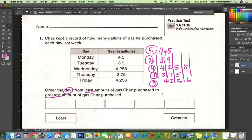So 3.75 is Thursday. So I'll write Thursday. Number 1 is done. Number 2, 3.9 is Tuesday. Tuesday. Number 3 is 4.256, 256 thousandths. So that's Friday. Then I've got number 4 is this one, which is Wednesday. Which leaves number 5 for Monday.